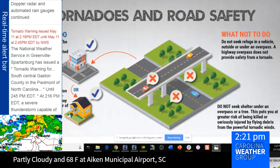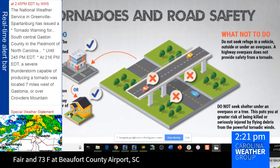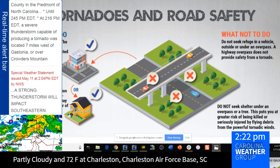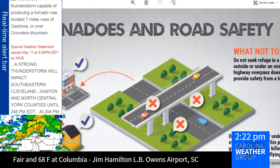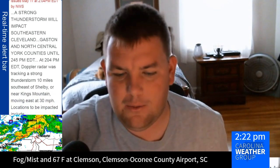Here's another graphic. What to do: if you're on the road, or you know someone on the road, you want to get off the road. The best option is to drive to a designated shelter, basement, or safe room. You want to go into a building, the most interior part of that building. Put as many walls between you and the outside as possible, and that way, if there is any flying debris, you will be away from that.